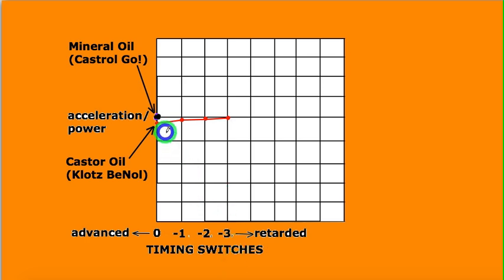So what happens if you got your timing set on a fast burn oil and you go to a slow burn oil? I'm showing you right here, it's a 4% difference. It might not be exactly 4% on all bikes, but in my previous video I was talking about 2, maybe 3%. This test was 4%. 4% is nothing to sneeze at.